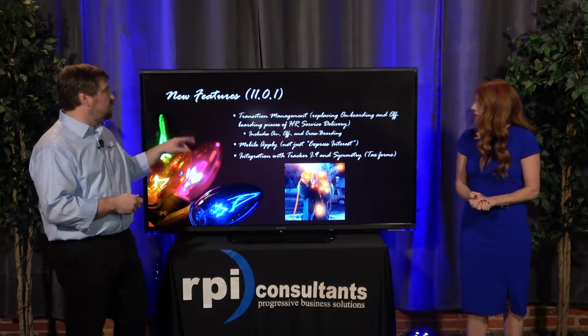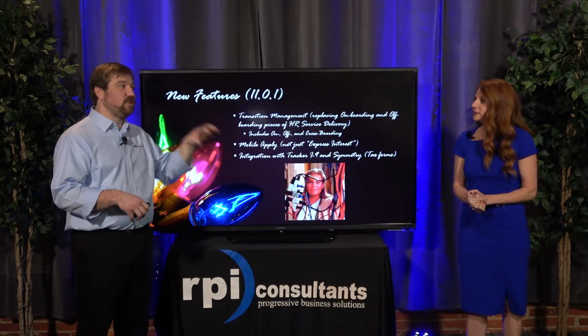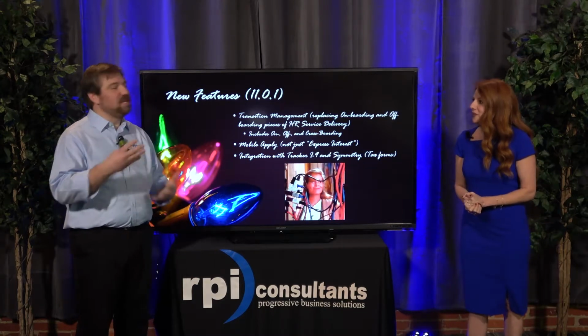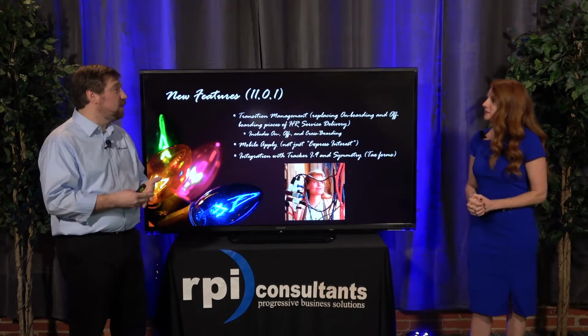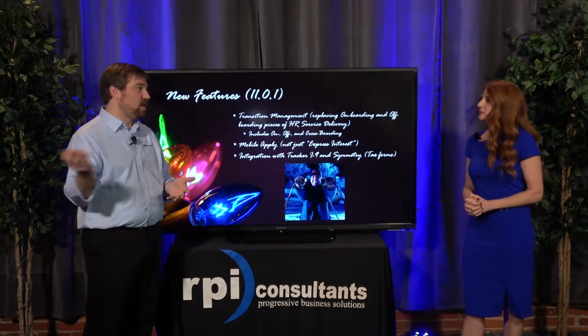And the thing that is very important to note is transition management is not transition tasks. It actually is a new, more fully built out version of transition tasks. And I think it has a lot more power, honestly, because we can do that for internal, external people, cross-boarding, off-boarding, all of that.